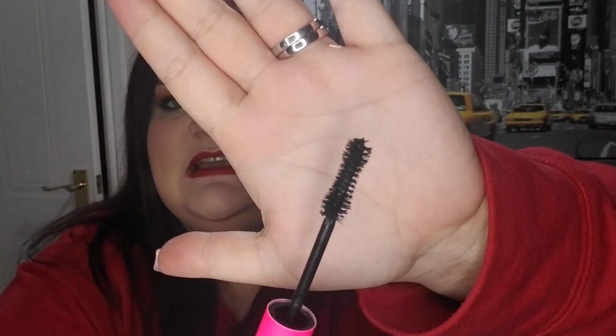My one miss of the month is this Tarte mascara. This is the Tarte Big Ego. This is the brightest pink tube I think I've ever seen for anything. My only complaint with this, and I haven't really given it too much of a shot, is that the wand is massive. It's one of those wands like the Too Faced Better Than Sex mascara, and I just can't get on with it. I just don't like it.